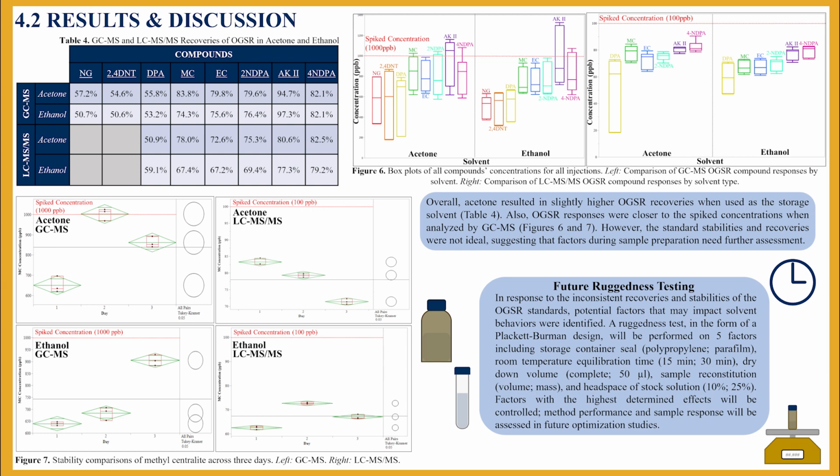In response, potential factors that may impact recoveries were identified. These include the storage container seal, room temperature equilibration time, dry down volume, sample constitution, and headspace of the stock solution. A ruggedness test in the form of a Plackett-Burman design will be performed to assess these factors' influences on the recovery. Those with the highest determined effects will be controlled. Method performance and sample response will be evaluated in future optimization studies.